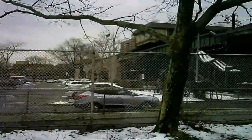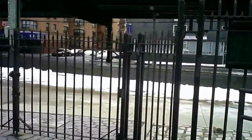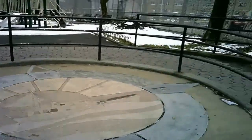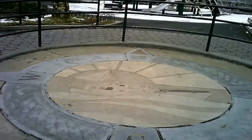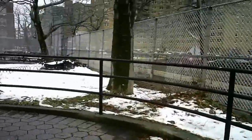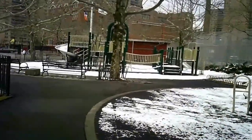In front of us, that's building 2 of Trump. And again, that's Ocean Parkway to the right of the train trestle. Between that used to be a movie theater before Trump Village was built. I believe this area was referred to as the Gut from West 5th Street to Ocean Parkway. This is a little compass denoting north, south, east, and west, part of the Century Playground. And again, the parking lot between building 2 of Trump and the train trestle used to be a movie theater.